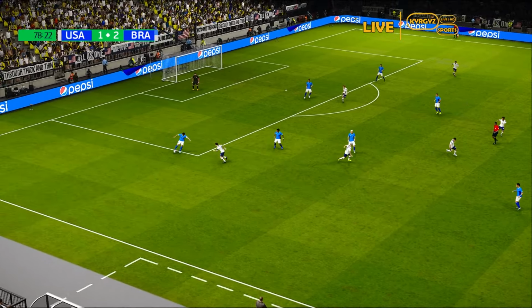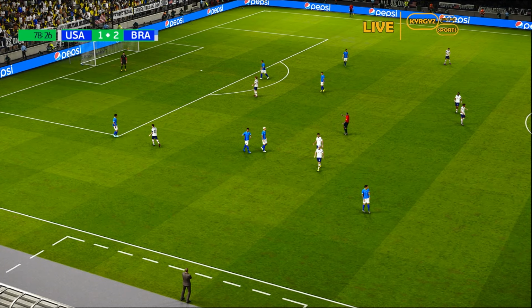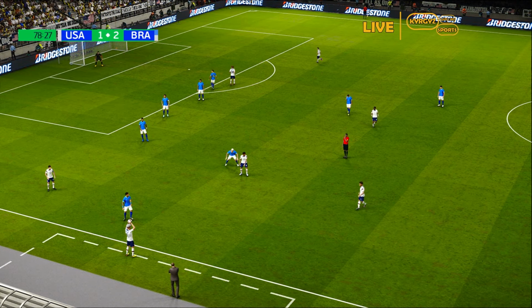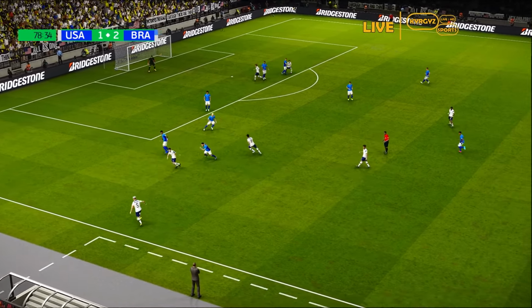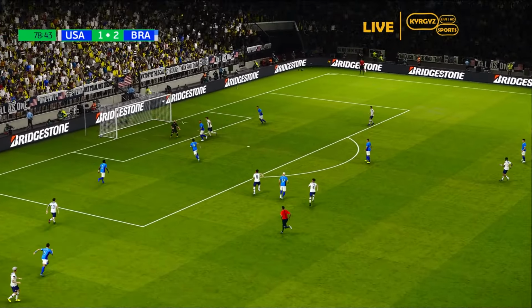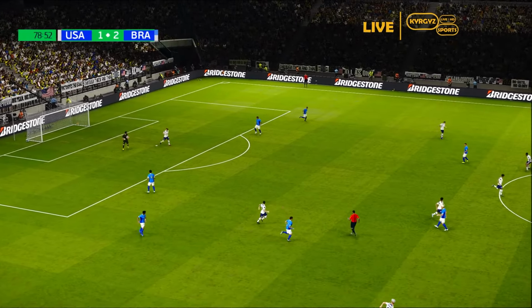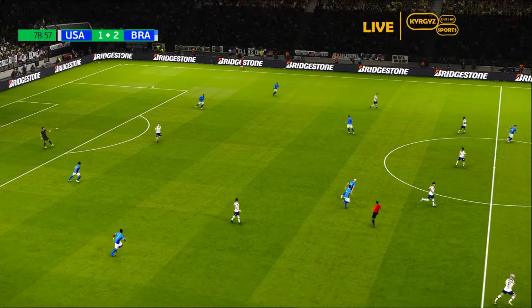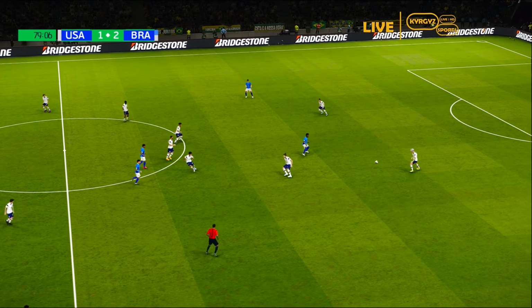Pulisic tries to get it clear. Showing good feet. Fired deep towards the back post. Well, there's plenty to like about this approach. Get your head down, keep battling away, and eventually things might change for you.